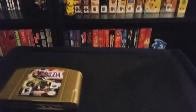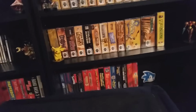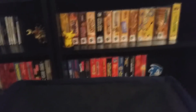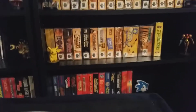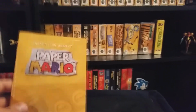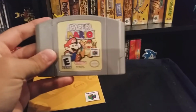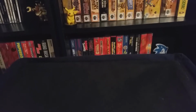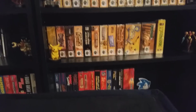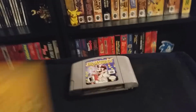Majora's Mask, the non-lenticular cover one, and the manual, which I'm really happy about because I have a boxed copy of Majora's Mask, but I do not have the manual, so that completes that copy. Mario Golf, which I did not have at all, with a manual. Awesome. Another one I didn't have, Paper Mario, there's the manual there. The game here, I'm so excited to have because I did not have it. I love it. I played it on the Virtual Console on the Wii, and I love that game. I played through it there. So I'm glad to have an actual copy of it. Another game I didn't have, I forgot this was in the lot, Dr. Mario 64 with manual.